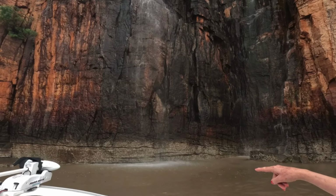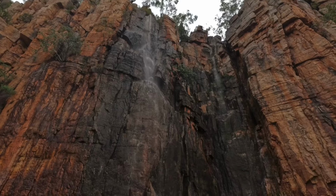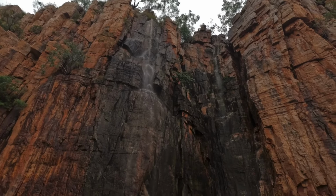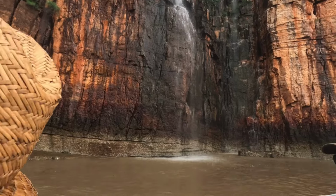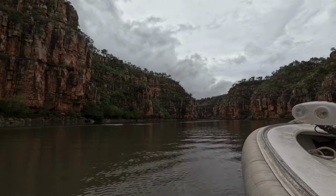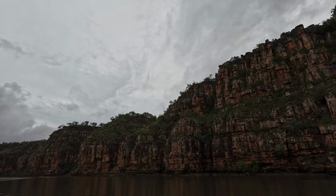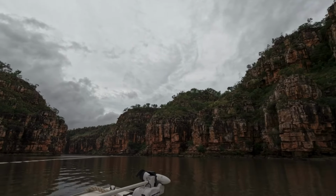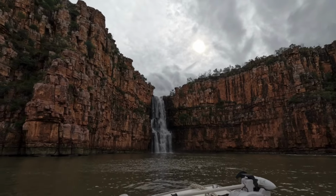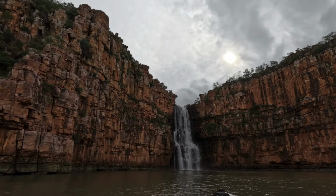I think there might be a rock just there. All these waterfalls just appeared overnight with all our rain. It's just so beautiful. Got a name? Oh, this was not happening yesterday, this waterfall.